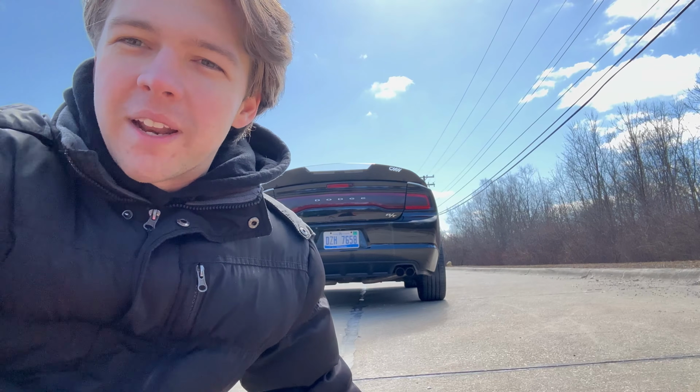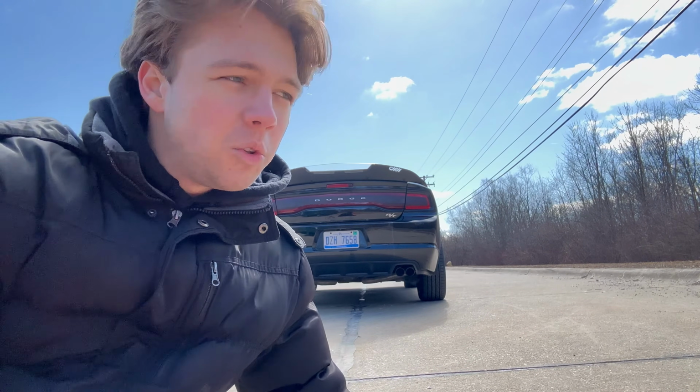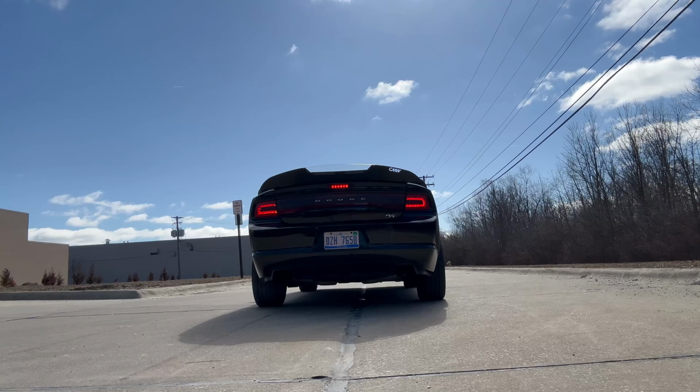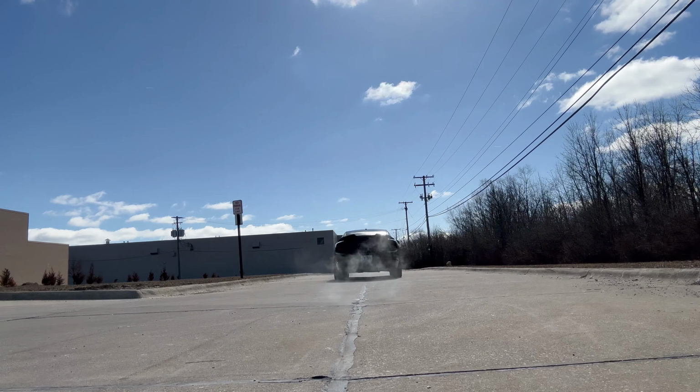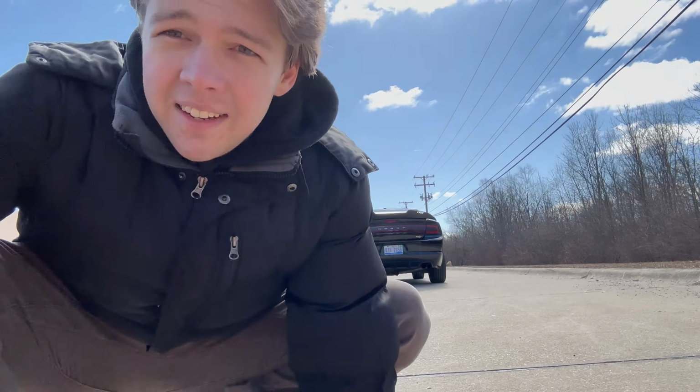I know you guys probably want to hear an exhaust clip. Not much room to work with here, but we'll do a little pull. Bear with me. Didn't even get out of first gear, but you know what? You guys can hear what it sounds like.